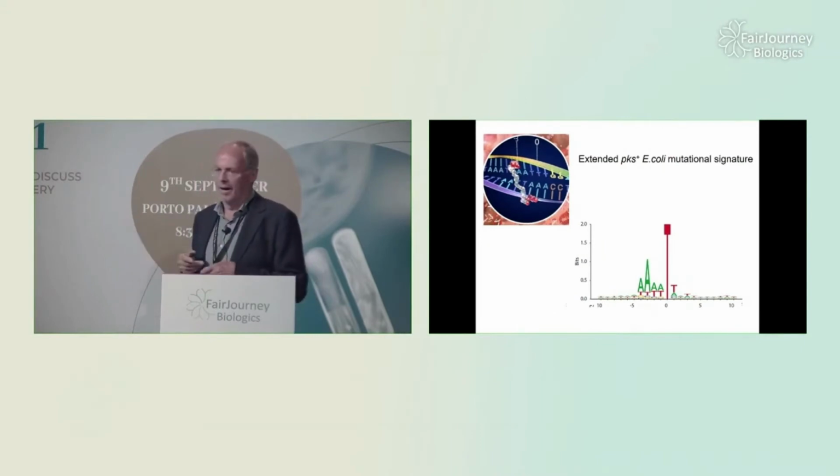A TA pair in the middle at position 0 is either changing into any other base pair or it's deleted, so you lose it. So in the second case, you have a frame shift if it's in a gene. In the first case, you'll have a missense mutation or a stop codon. And this happens in the context of an A at -3.